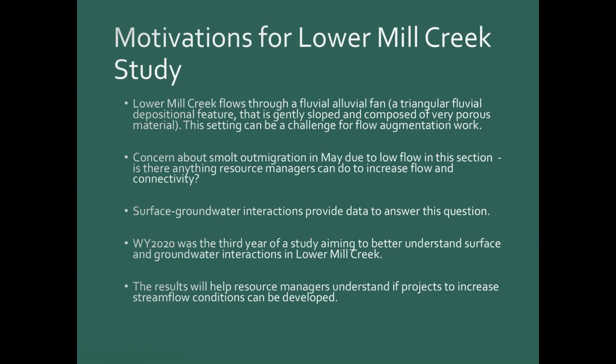And there's been concern about smolt outmigration in May due to the low flow in this section. So again, we're wondering if there's anything that resource managers can do to increase flow and connectivity in this reach. And surface groundwater interaction data can help provide answers to this question. Water year 2020 was the third year of this study. Again, we're trying to better understand the interactions between surface and groundwater here. And the results will be another tool in helping resource managers understand how water augmentation projects can be used in this reach.